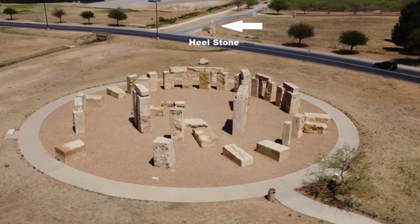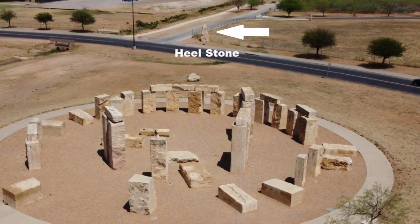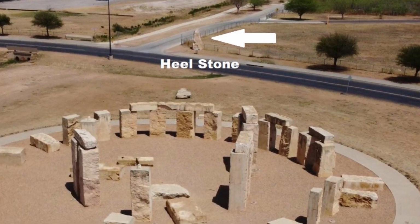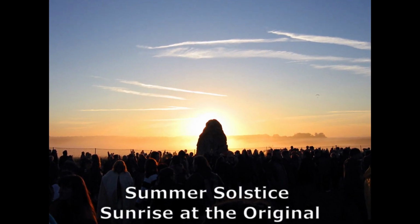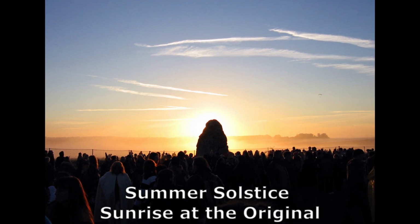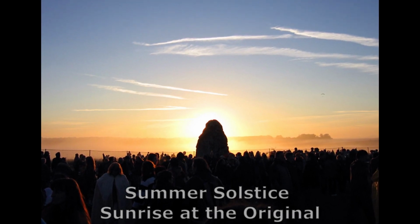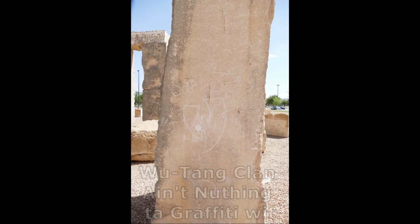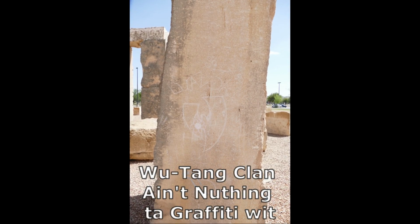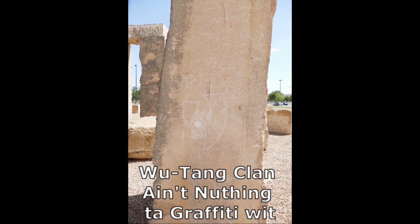Since the Odessa henge is at a different location in the world, the stones had to be aligned differently from the original henge. Still, on the summer solstice, the heel stone casts a shadow into the center of the henge at sunrise. Unfortunately, just like the original, the Odessa henge has been marked by graffiti. I suppose no matter where people go, graffiti will follow.